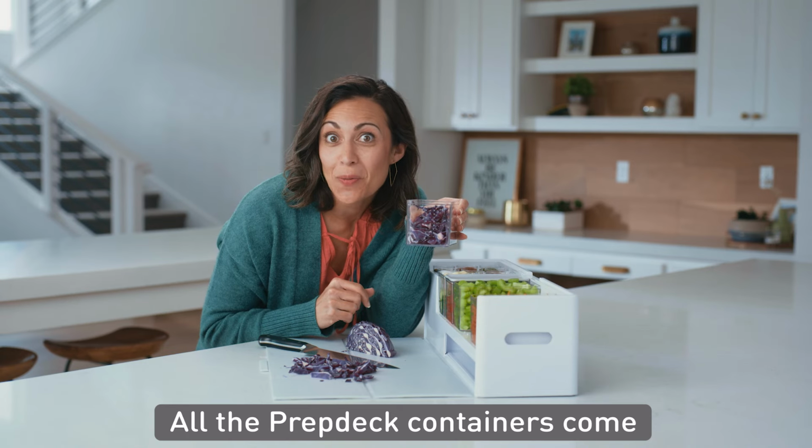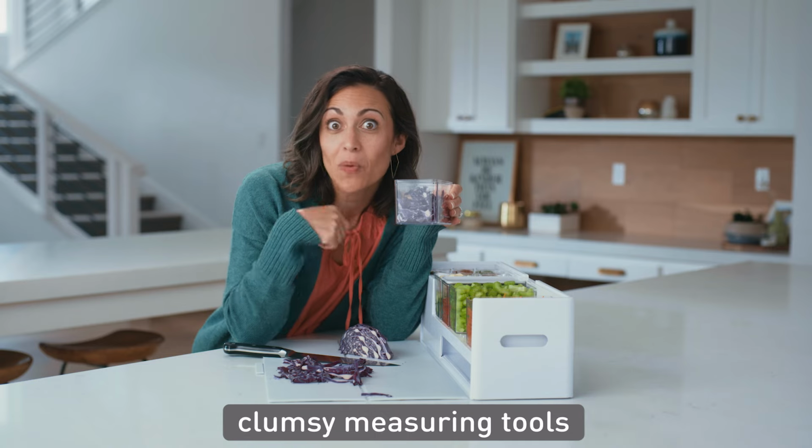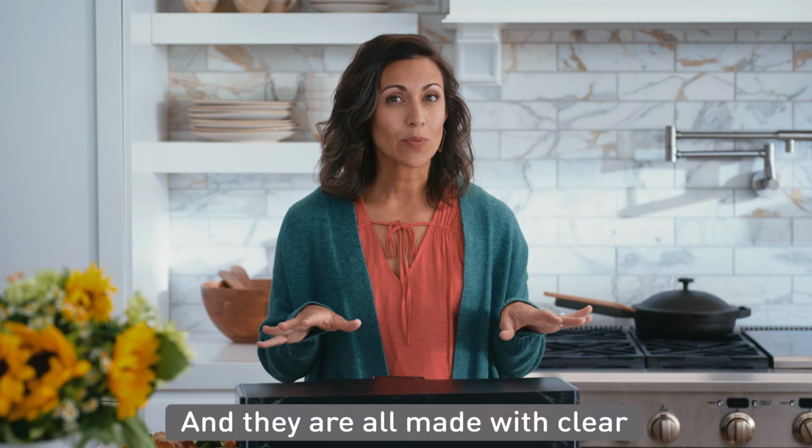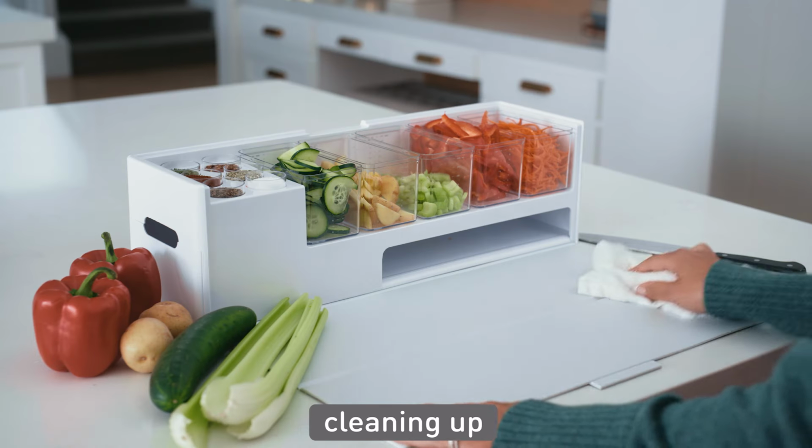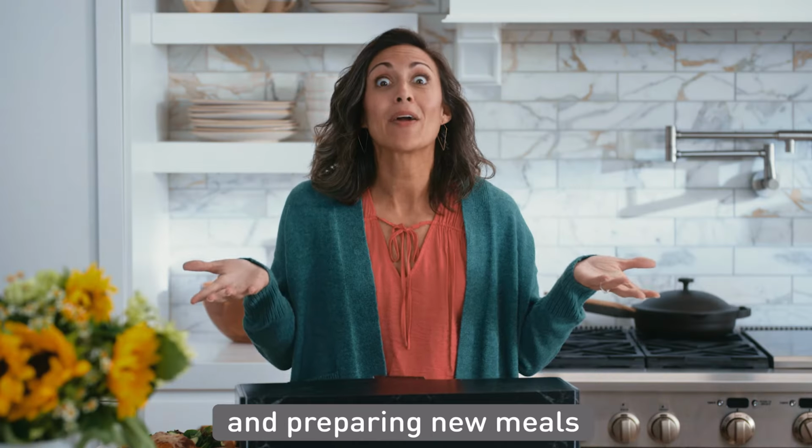All the Prepdeck containers come with measurements on the side so you don't have to fumble with clumsy measuring tools. And they are all made with clear, dishwasher-safe Triton material, which make them great for preparing food, cleaning up, storing leftovers, and preparing new meals.